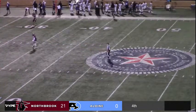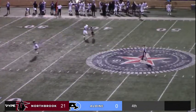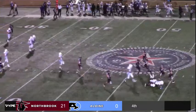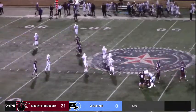Single back formation. Here comes the counter. Cuts upfield, keeps his feet. Nice block there, and he's able to get past midfield. What a big play for the Mustangs, and a great way to start the drive.